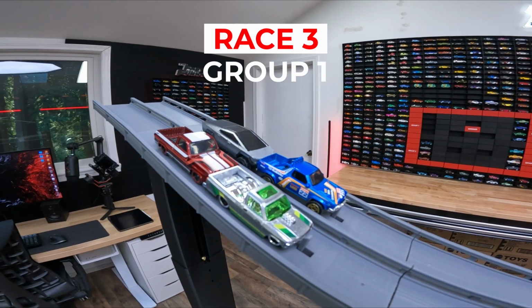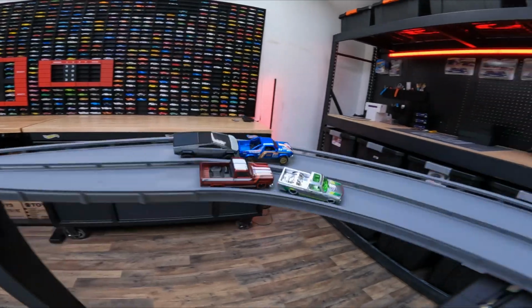The Brat in the pole position. Now is his time to shine, but the Cybertruck is behind him. What will happen in race number 3?